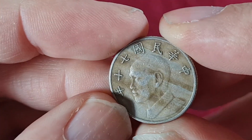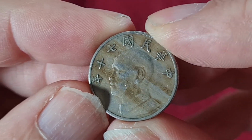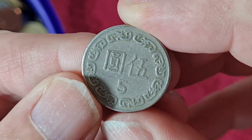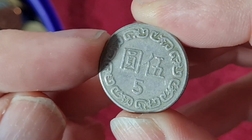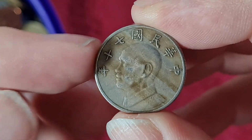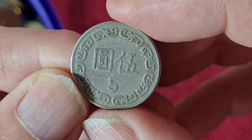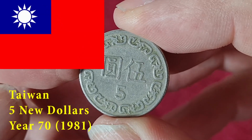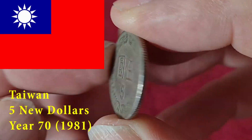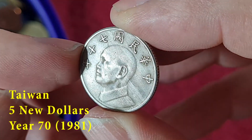First things first, very stripy coin. I do vaguely recognise this one. I want to say Chinese, but I'm not convinced. I think this is Taiwan. Yeah, I'm going to go with Taiwan on this one. I'm not at all sure of the year. I'll have to do some digging up on that and checking out and so on.